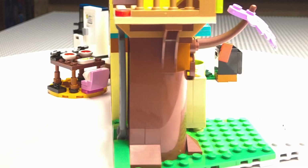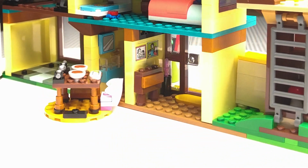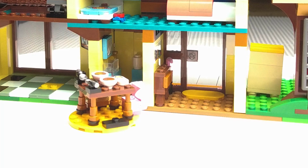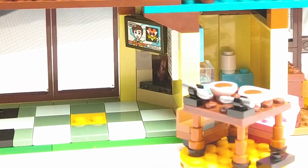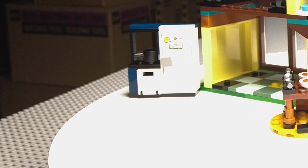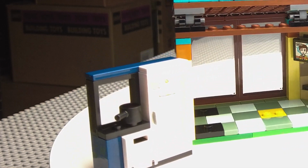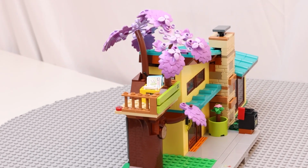Let's pull out the kitchen table, which has place settings for three for Paisley's dad and her sister and Paisley. I love how the designers did the booster seat for her younger sister. Hiding behind the table is a nice fireplace build that sits right below a TV. On the other side of the kitchen, which is also taken out here, is a construct with a refrigerator, stove, and oven. Coming to the outside of the house, there's a nice, simple treehouse construct.